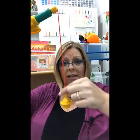What do I know? Okay, I have a fishing game. I'll just take out one of the fishing poles since it's holding up my camera. But these are also from Lakeshore. Now, I have made my own fishing poles for many years out of a dowel, some string, some hot glue, and a magnet. They're wonderful. These are pretty cool. They love these.